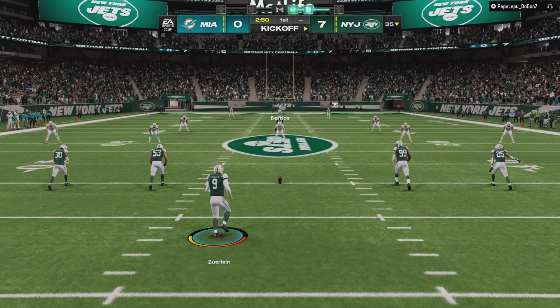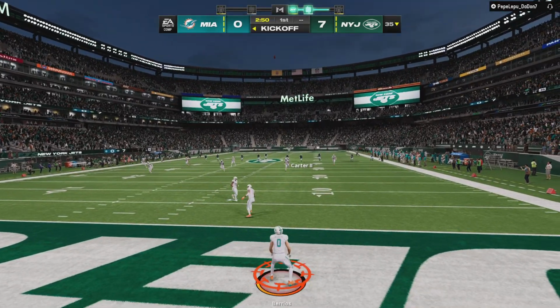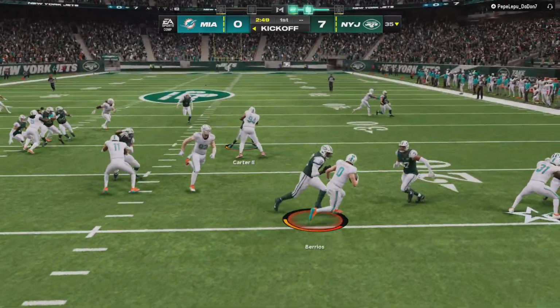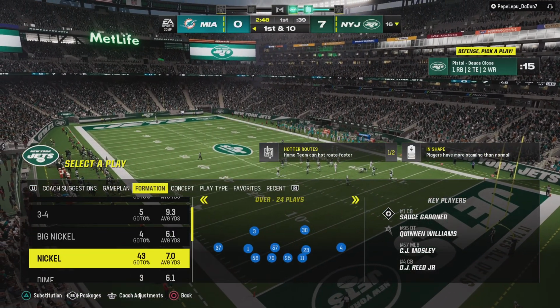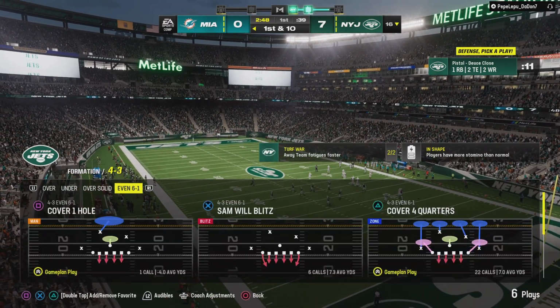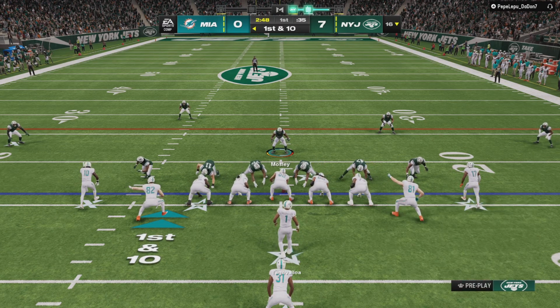Now after the touchdown, it's Zuerlein. He'll kick it away. Berrios now from his end zone, and in hindsight, probably should have taken a knee as he only gets this out to the 16-yard line. First down Miami as they get set to start the drive.